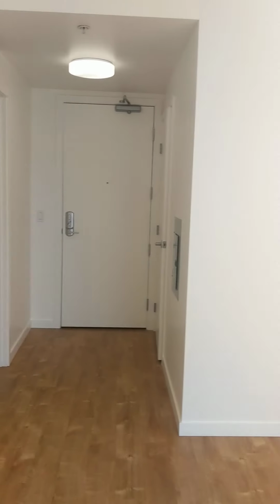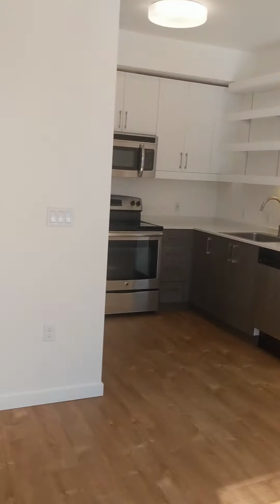And that is our F-style home. This particular one is on the market right now. It's located on our 6th floor, our top floor.